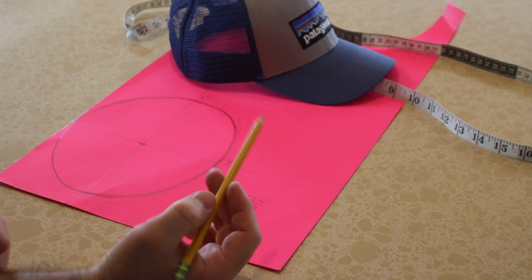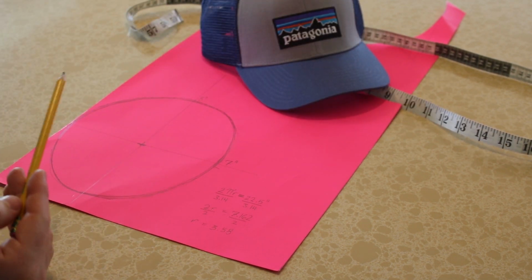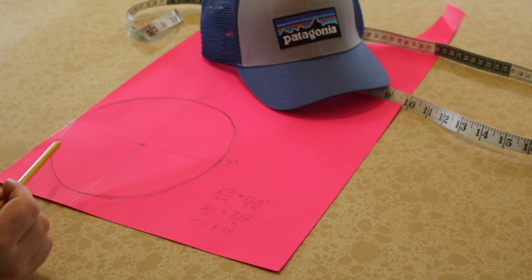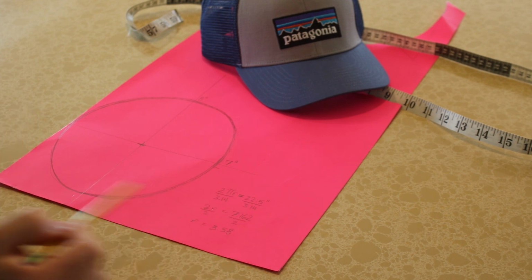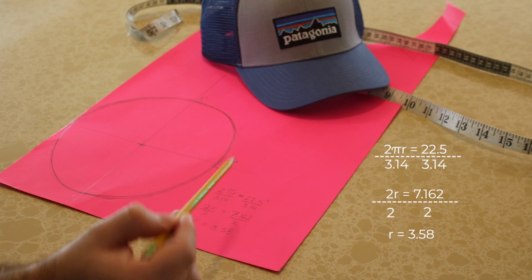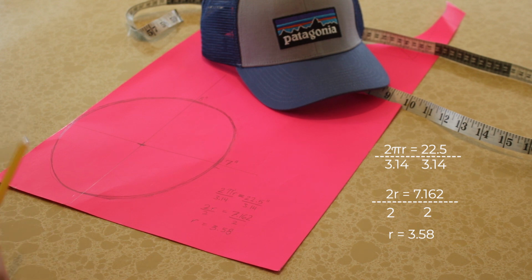Okay, time for every history major's favorite activity, math. In order to get this top piece of the hat, I have traced this hat to get this shape that's not really a circle, but more like an oval, because I think it'll fit my head a little bit better. In order to make sure that this shape still matches the circumference of my head, the measurement that we took earlier, which was 22.5 inches, I've put a little equation over here. So we know that the circumference equation is 2 pi r, or 2 times the radius times pi. So if we divide either side by 3.14, what we get is 2r, or the diameter, and that equates to 7.162.